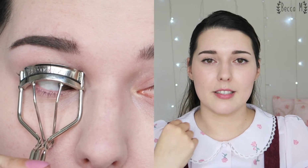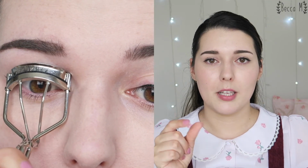So much easier. The last step is mascara. So I'm going to show you how I curl my lashes using my Shu Uemura eyelash curler. It looks like a torture device, but it does work really well. Try and get it as close to the root of your eyelash as possible. So I'm going to get as close as I can, and then as I'm clamping, I'll roll it up and inwards. So I'm trying to make that curl for my eyelashes.